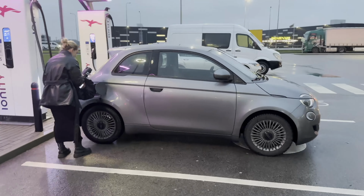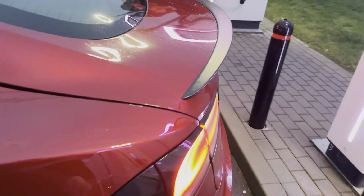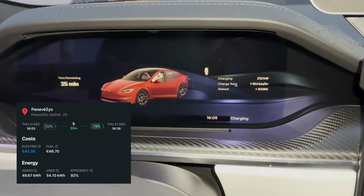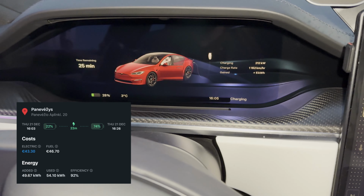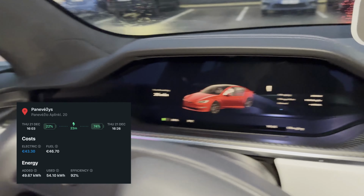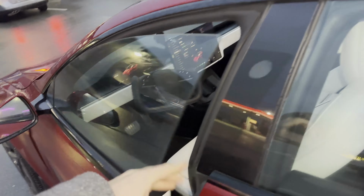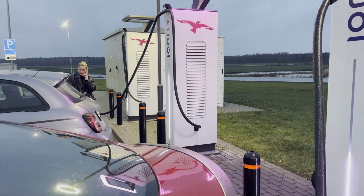So we stop at the Circle K. There's a nice Fiat 500, and we connect to Ionity and we'll charge until we can reach Suwałki. Pretty good speed, I have to say. I'm happy with that. 25 minutes, this will be plenty of time. We need to walk the dogs, get some food, eat, enjoy. Basically, we're not really overwaiting for charging. The Fiat 500 has some issues, so I will go and help.